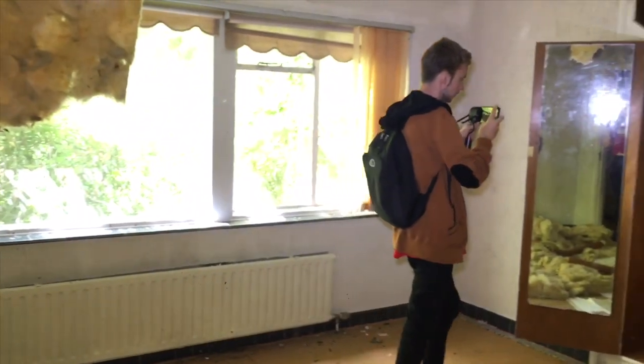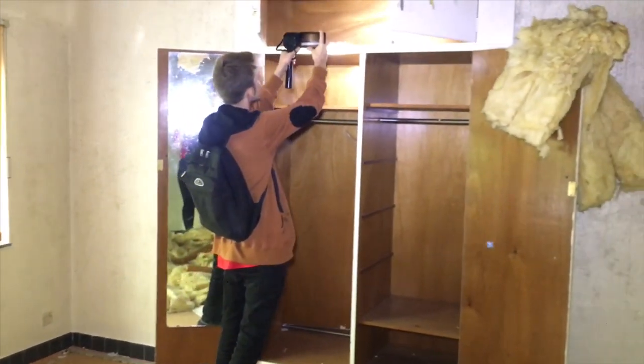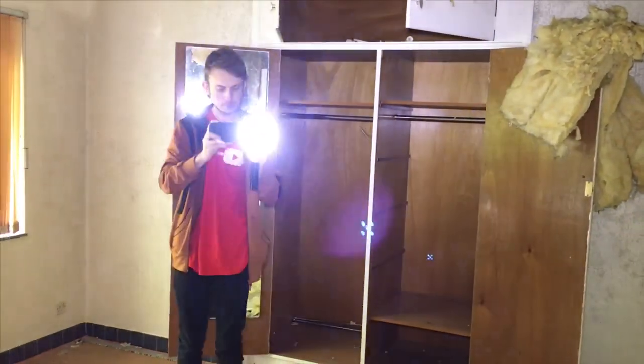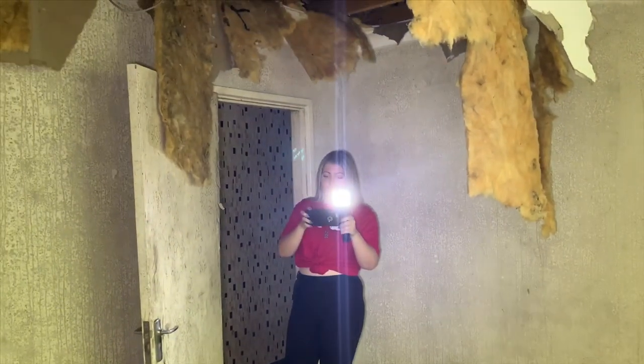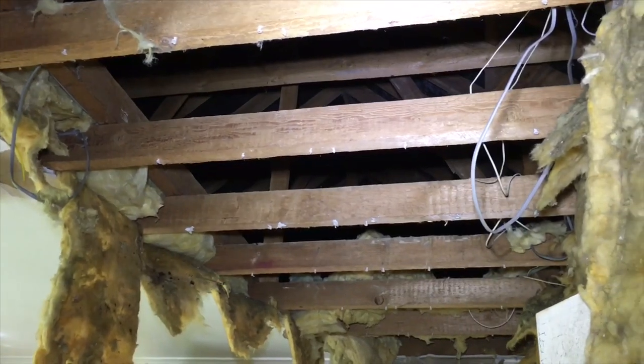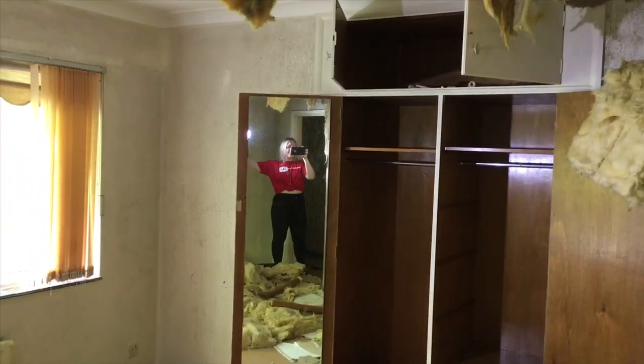Right, I'm assuming more than likely this was a bedroom. Thinking about the cupboard space, that's normally a bedroom kind of design thing. Right, there's stuff on the floor, insulation I believe. And yet again you can see the ceiling has completely had it. Oh, there's a mirror. Hey guys, there she is. Make our way down the corridor to the, oh, just a cupboard, nothing special.